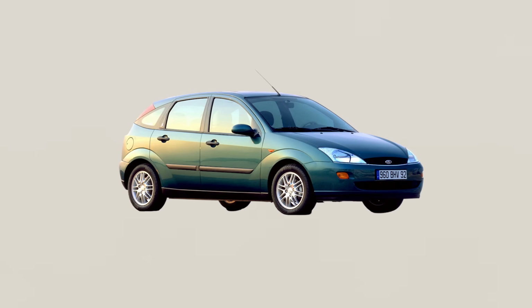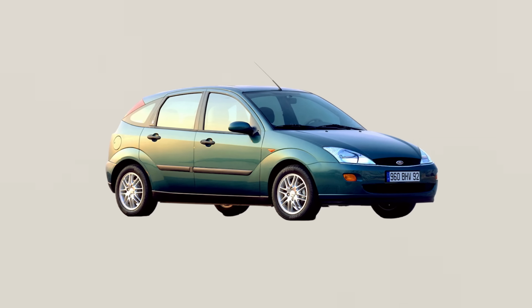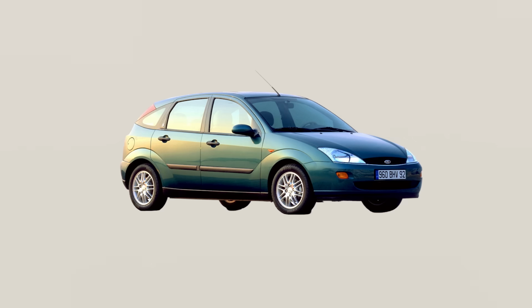So it would be obvious that Ford would continue their New Edge styling into the future, right? No. Claude Lobo, the Focus's designer, retired and was replaced by Chris Bird as the design director at Ford of Europe. By the time Chris Bird arrived at Ford, the management over there had already decided that Ford would be moving away from the successful but controversial New Edge styling.